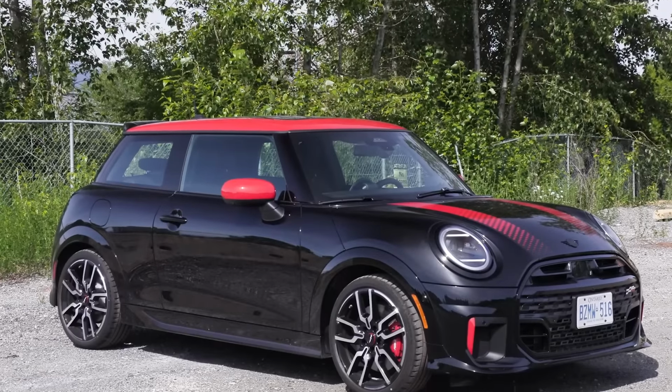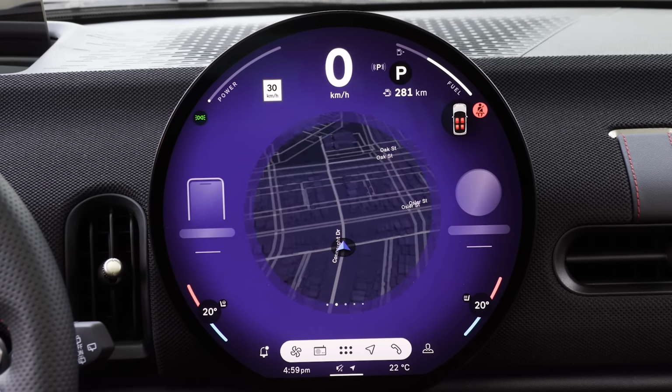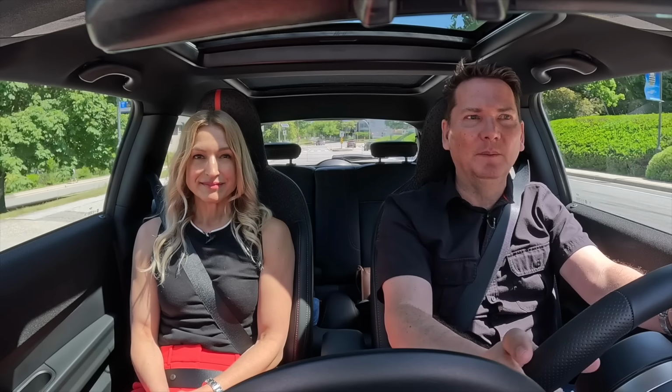Lightning round, 2 things we like, 2 things we'd like to see improved. Well, I love the fun drive. They didn't screw up the design on this one. What I'd love to see is a software update on the infotainment, just make it a little bit snappier. And I'd like BMW Canada to offer more trims than just one. I'd like 3 like the US. That would be nice, BMW. Make that work. All right, so there it is. It's the John Cooper Works.